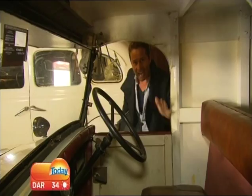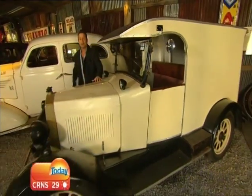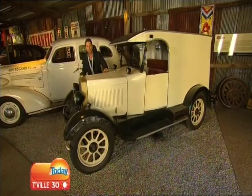Beautiful. This car is particularly famous because this was the one that was actually driven by Dave Sullivan in the famous television series The Sullivans. You can check it all out here at Herberton Historic Village.